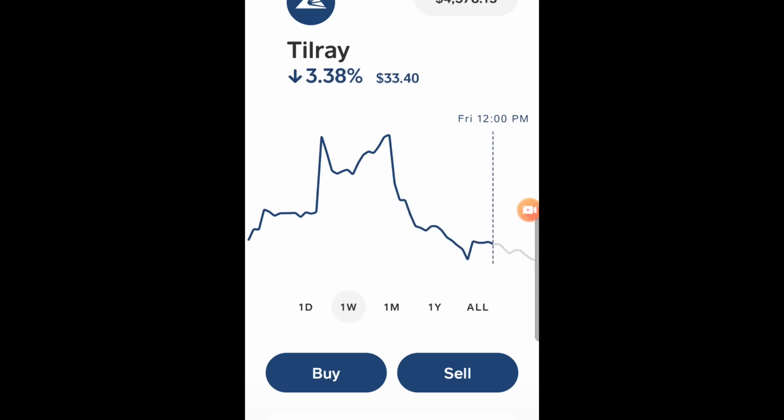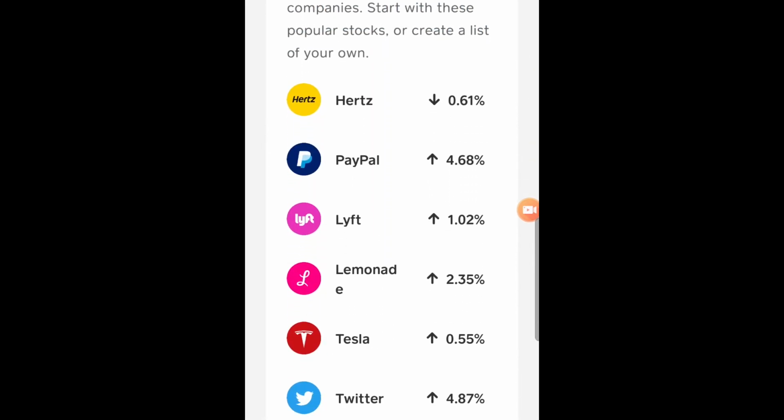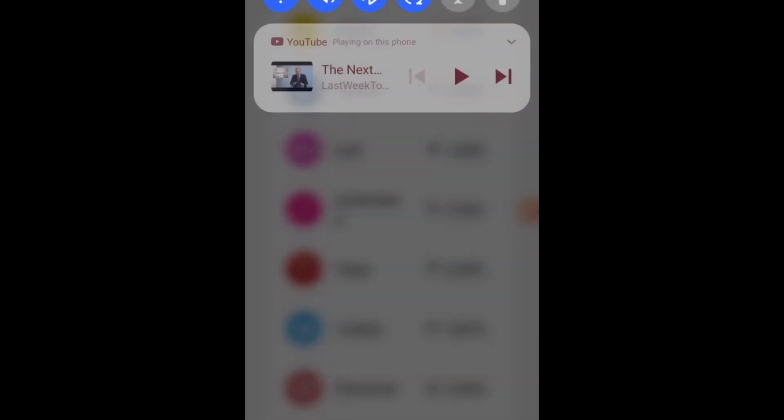For a small fee, you can get it right now, or you can wait a day for it to transfer for free. So Cash App definitely has an advantage there over the other ones, but you don't get a lot of the other stocks that people do like to trade and you'll see calls for. So keep that in mind.